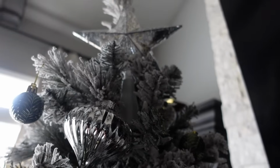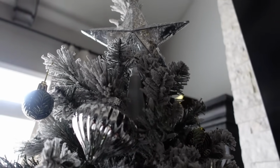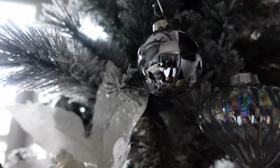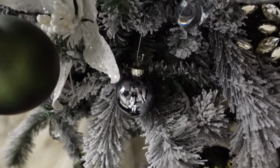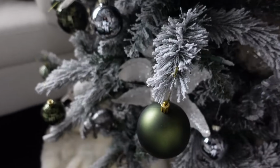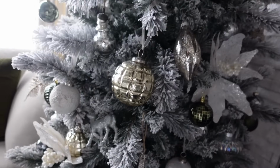I think the star's from Hobby Lobby. We had it on our old tree that was in here, and I'm pretty sure it's from Hobby Lobby. Great, dark gray ones, they're like a gunmetal color. I think these gunmetal ones are from Target, if I'm not mistaken. Like this gunmetal color is from Target. So those are the tones on this tree. I'm still obsessed with the cool tones on this tree of green, white, gunmetal, and silver.